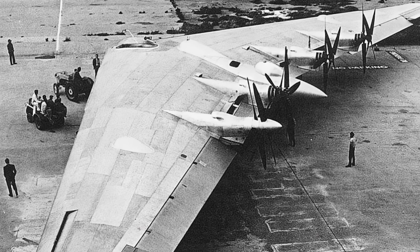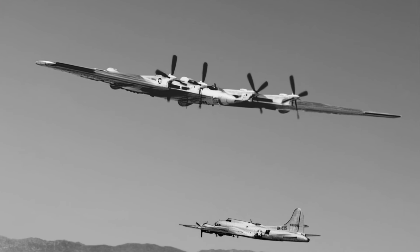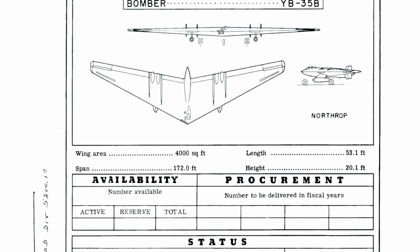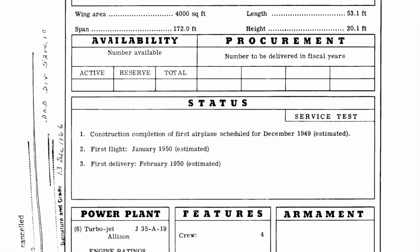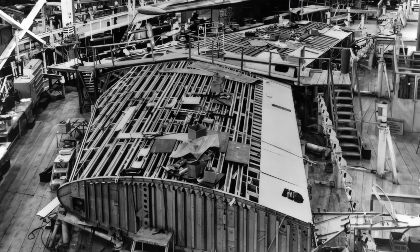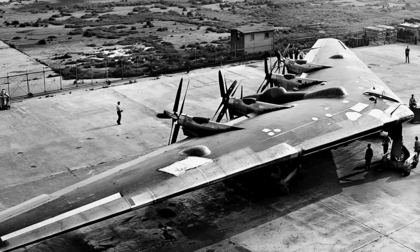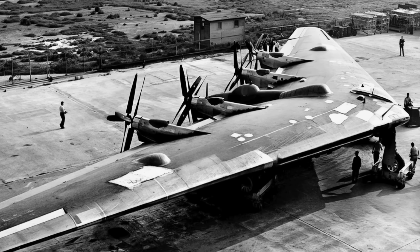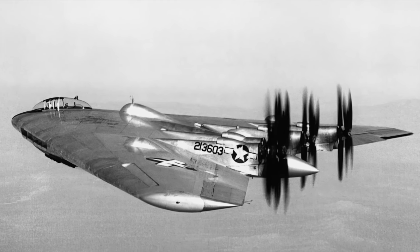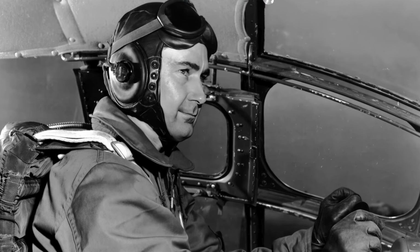To do this, it called upon designs from Northrop and Consolidated. The Northrop design was nothing if not unique. The concept worked on the premise that if an aircraft could be produced without the drag effect of the fuselage and tailplane, considerable range would be achieved. Therefore, Northrop set about designing an aircraft which by any other name was just a wing, a flying wing. And on the 25th of October 1941, an order was placed for 2 XB-35 experimental bombers.